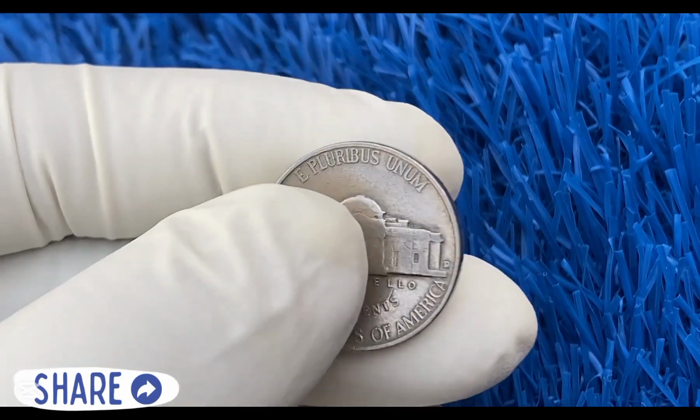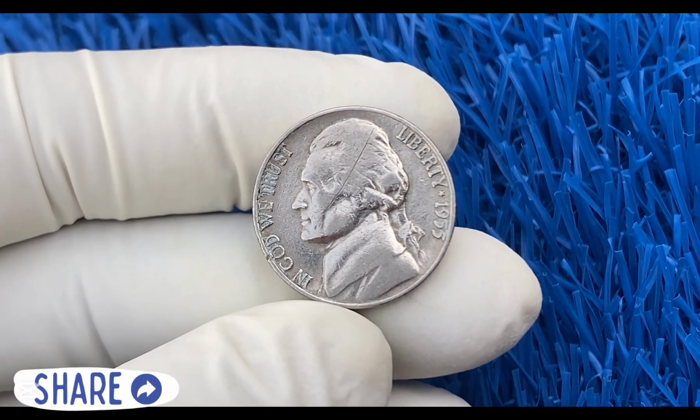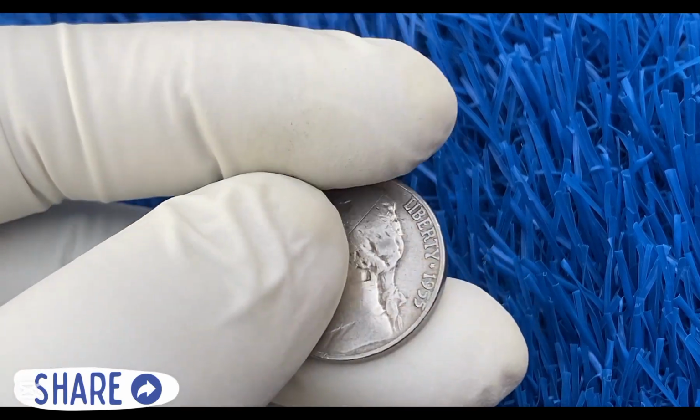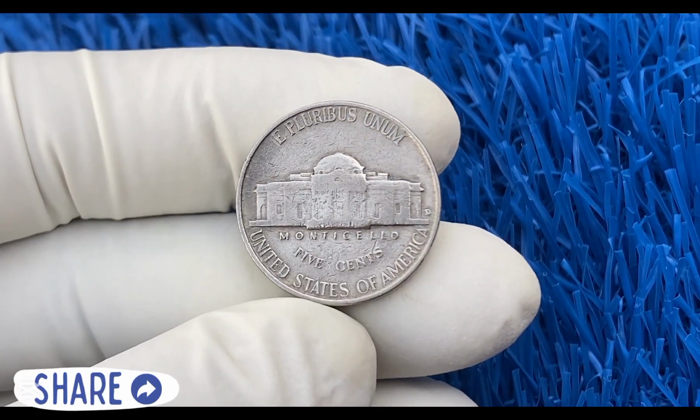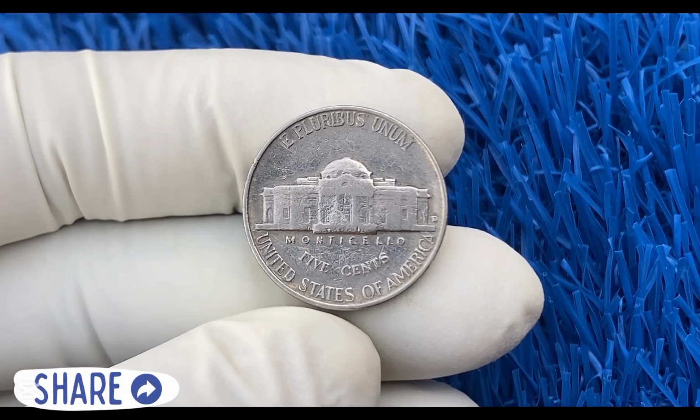So whether you are a seasoned collector or a beginner who just found an old nickel in your drawer, knowing the history behind the 1955 Jefferson Nickel gives you a new appreciation for its place in American history and numismatics.